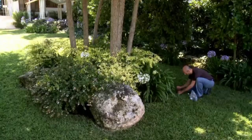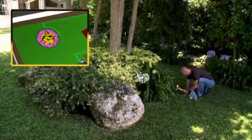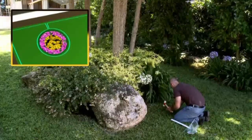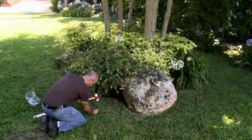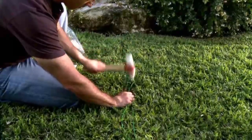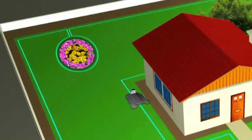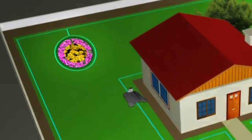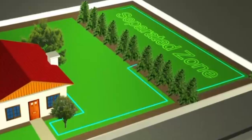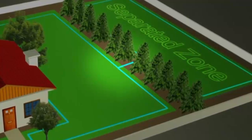When the edges of obstacles are too low or too soft to be detected by Robomow bumpers, use the perimeter wire to create a perimeter island around the obstacle. Both wires leading to the perimeter island should be parallel and touching. Apply the same method for flower beds, young trees, and ponds. If you're setting a separated zone, the wires leading to the separated zone should be parallel and touching.